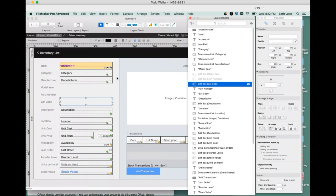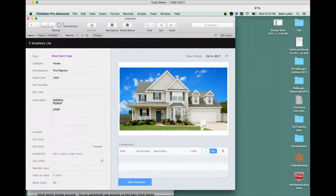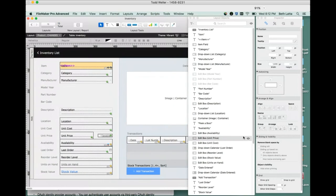Yours seem to come back up, even though you closed your layout objects window, when you went from layout to browse and back into layout. It came back up. Mine doesn't. Mine did. You have 16.1, we're on 16.3. So I go into browse mode, go back into layout, it's there. I exit out, go into browse, go into layout.